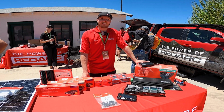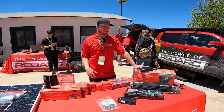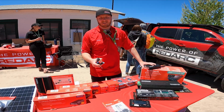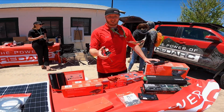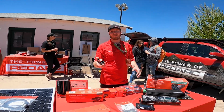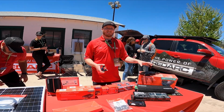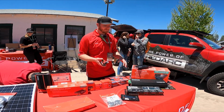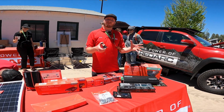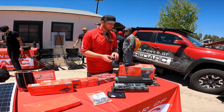I'm Ryan with REDARC Electronics. We are basically a 12-volt power management system and brake controllers. So I'm going to give you a few steps of what we do with our power management side. As a very simple dual battery setup, you can use an SBI. It's a simple solenoid, so it's just going to allow power to travel from the start battery to the auxiliary battery. It's just an isolator. Very simple, very cost effective, but there are some downsides: it doesn't actually produce a charge, and it does have to be the same type of battery in order to charge properly.